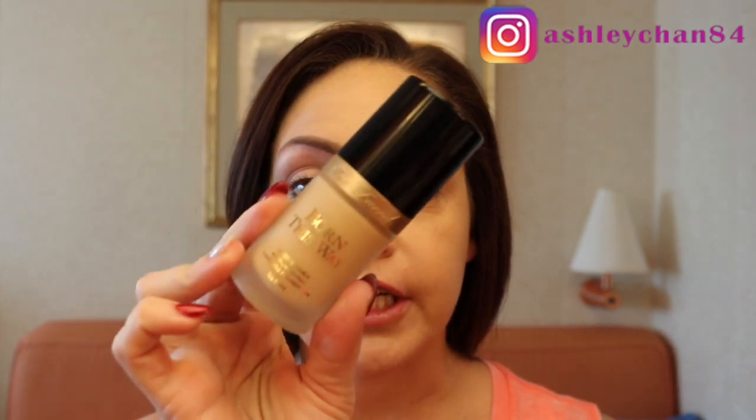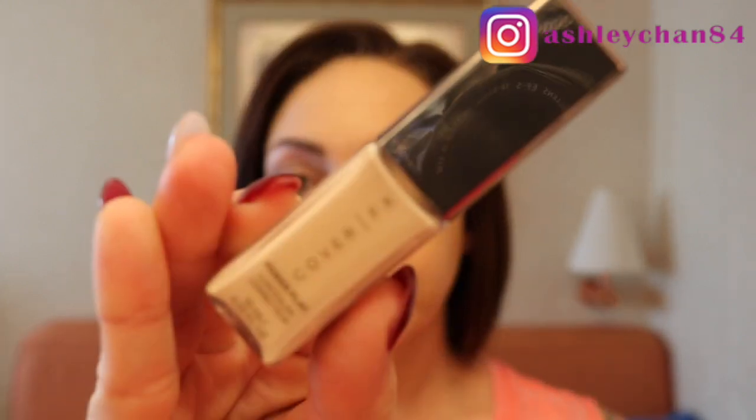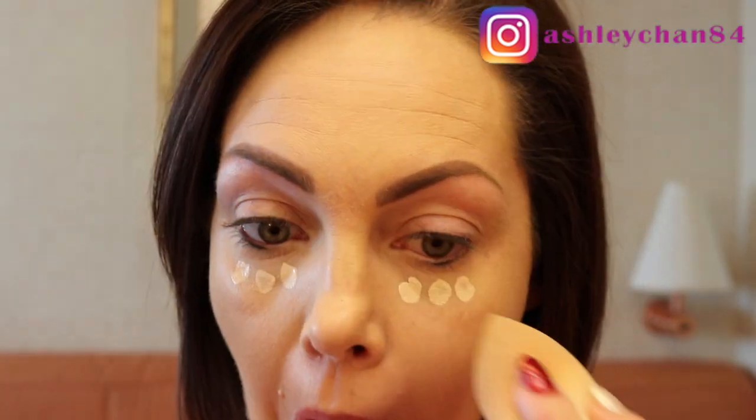Okay, so before I started, I'd already primed my face with the Tarte Poreless Mattifying Primer, and then I did my foundation with the Too Faced Born This Way in the color Vanilla. And I already did my eyebrows. Now I'm going to go ahead and do my concealer with the Cover FX Power Play Concealer in the color P Light 1.